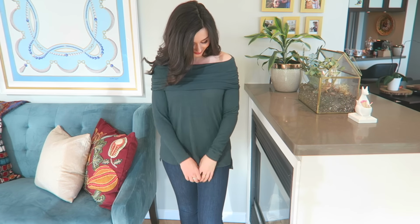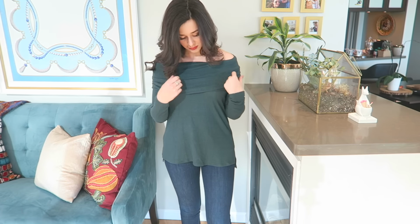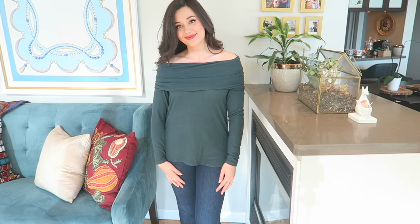When I bought it, I thought it was going to be definitely more on the casual weekend side, but having then worn it, I kind of feel like it's really nice. It's just a nice, simple, really pretty top.